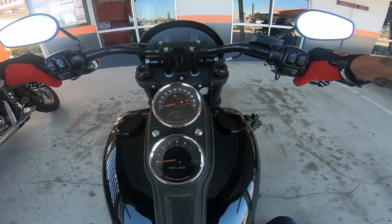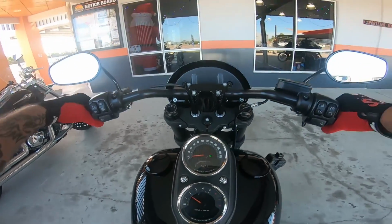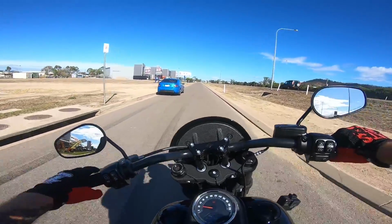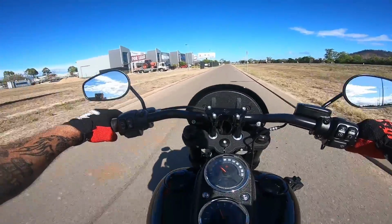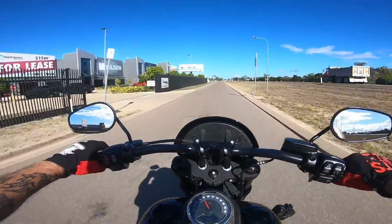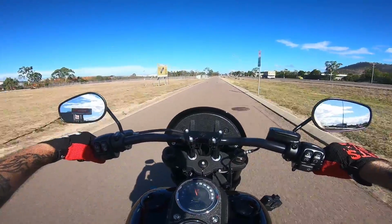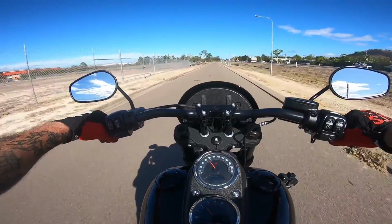Alright, no switch, just the button. Away we go. And we're off. My first time riding a Lowrider S. I never even got to ride one of the Diners, which is a damn shame because I really want to.